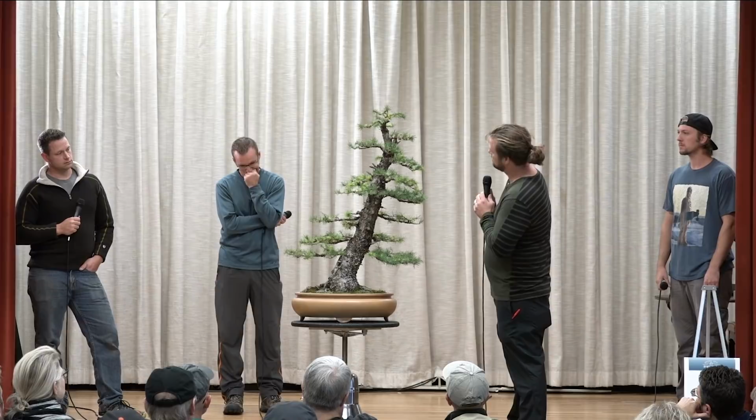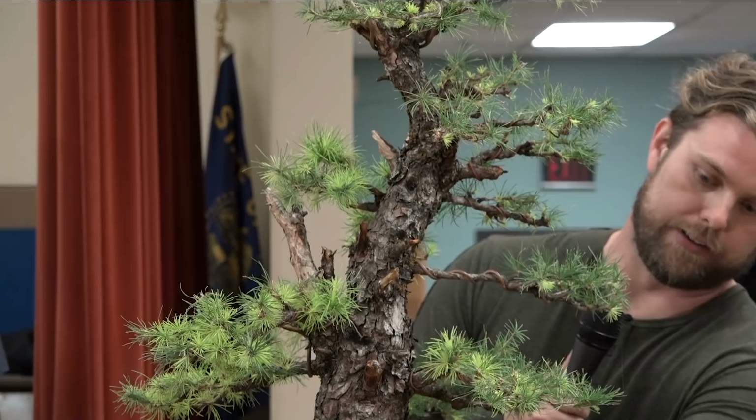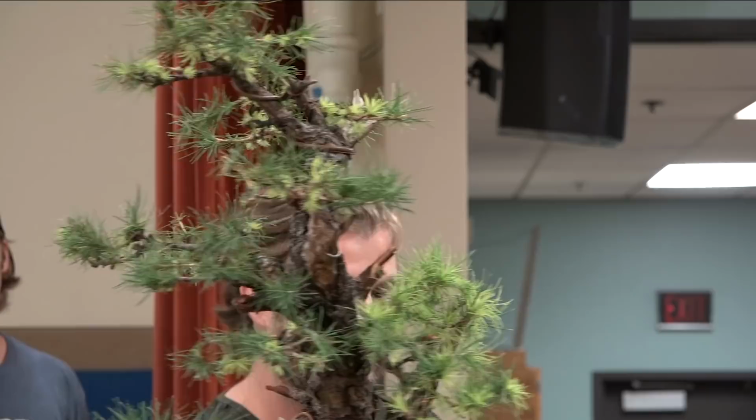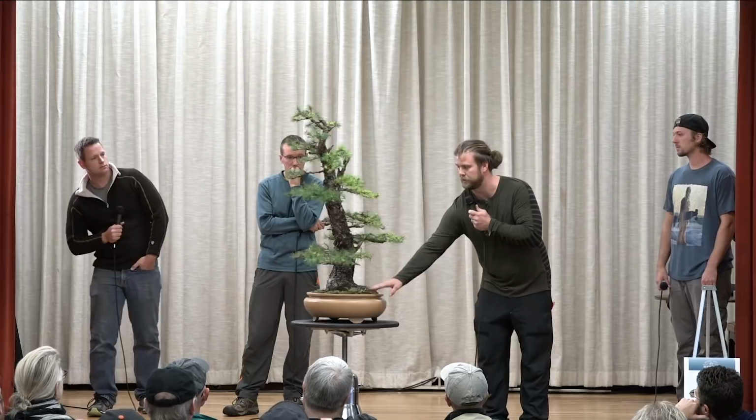Just other little details like all these jins, they could be cleaned up, made to look a little prettier, sulfured. The carving's a little rough. You can see a lot of tool marks on them. So anytime we're doing jins, and especially when you put the tree in the show, you don't want to see tool marks on the tree. You don't want to see any human movements that are put on there.